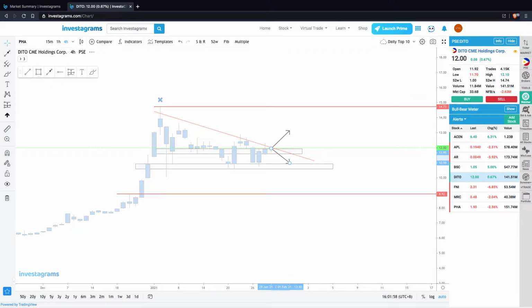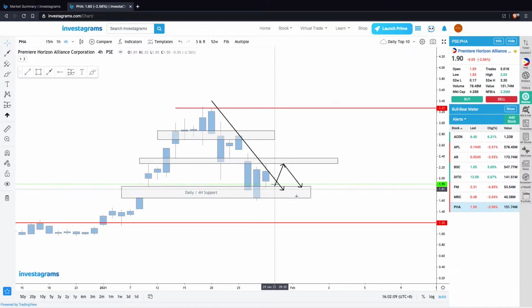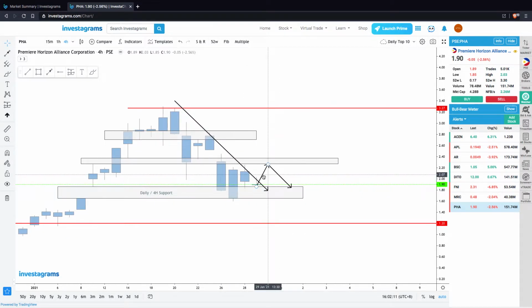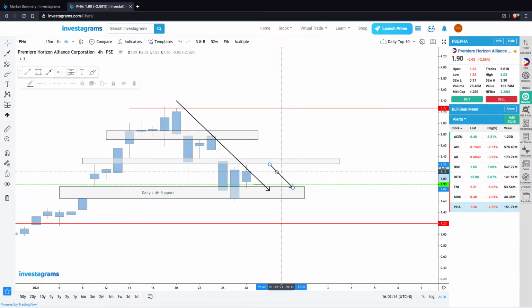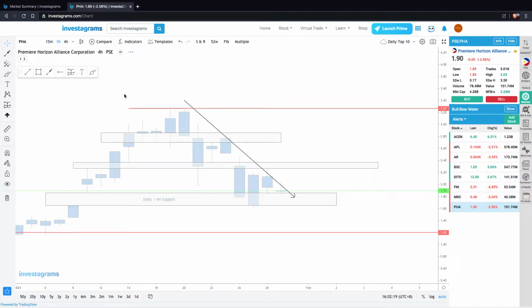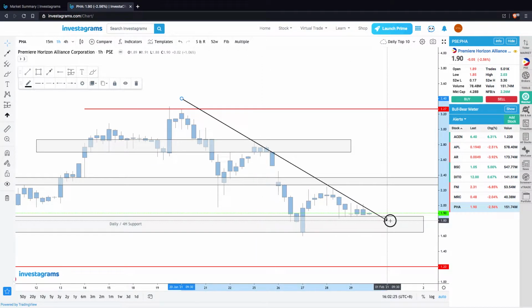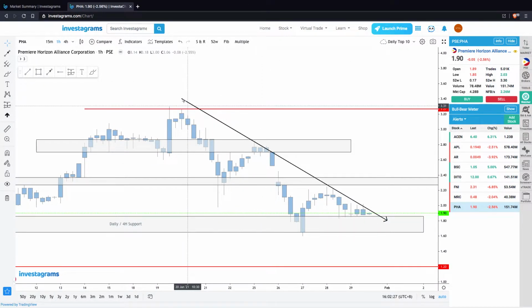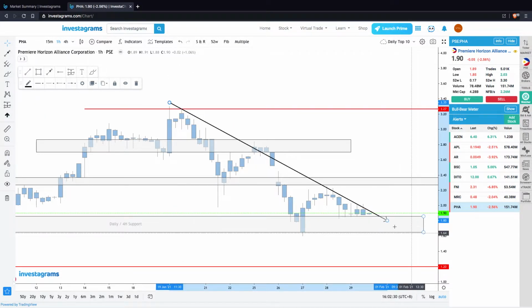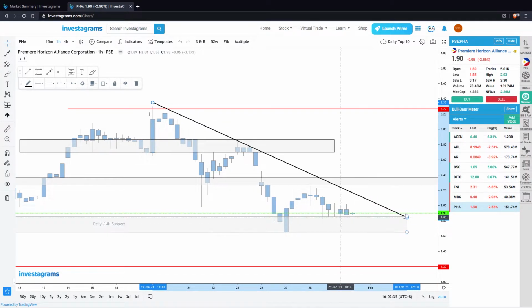So up next we have PHA, where we see 2 million net foreign buying as well. So we are holding this support, the 4H support, the daily support, but unfortunately we might still be seeing more of its downtrend right here on the 4H time frame. And if we go to the hourly to get more context, yeah, it's still holding that downtrend right here. If it's not this one, it might be this. Yeah, it might just retest this and then let's see what happens.